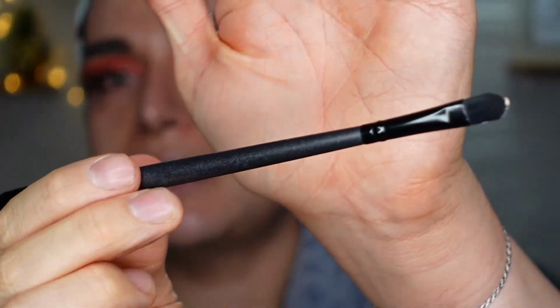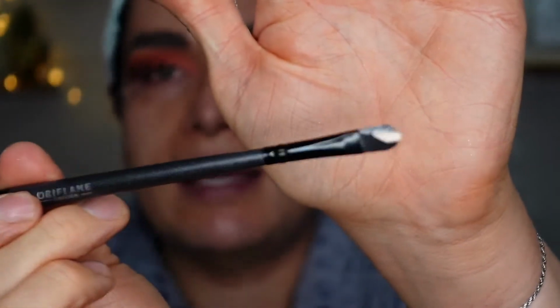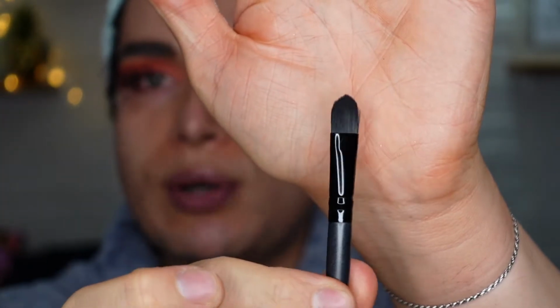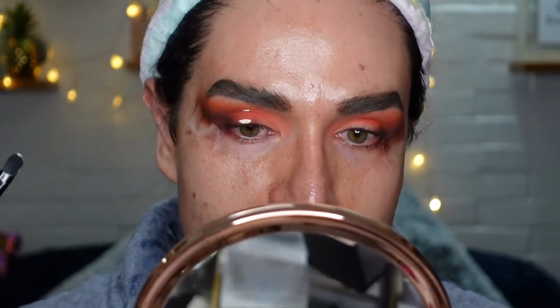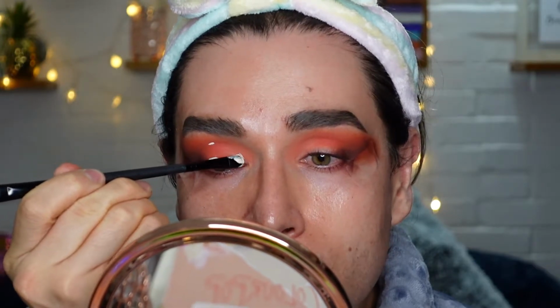You're going to be grabbing your brush. Today I'm going to go with this one. This is an Oriflame Sweetened flat brush. It's a dual-ended brush, and I like this one to apply my concealer. This side is more precise, and this one is a little bit wider to apply concealer on your under eyes. You're going to be applying on your lid like that, and then you're going to look up, and there where you have that line is where you need to be cutting your crease, which is what I'm going to do next. You're going to start cutting your crease, just trying to be super precise.